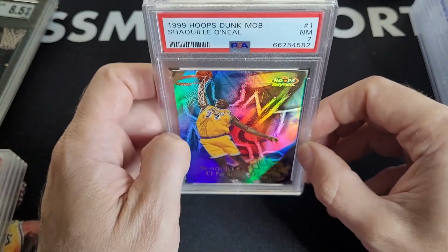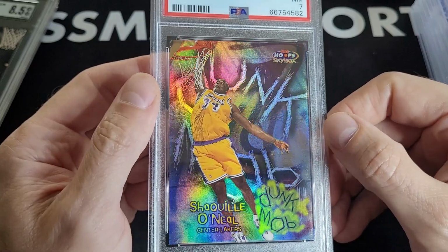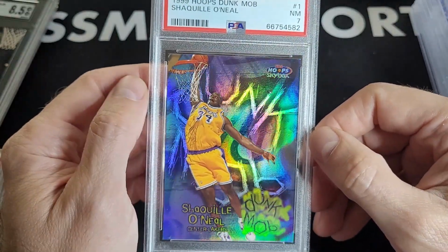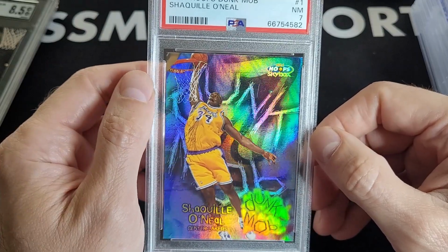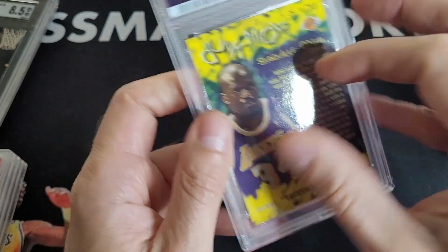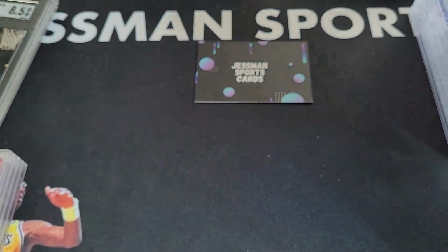Pierce is in it. I'm trying to think who else is in it. Shaq is definitely the coolest card. So this was a little under $40. I looked at some of the raw stuff, and the edging on the back looks like it's a tough card to grade.